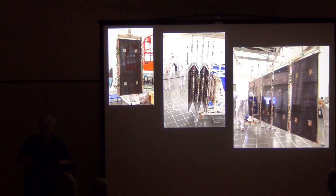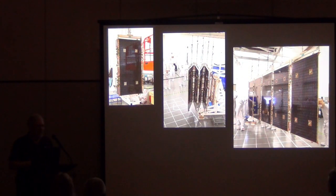Where does the power come from for this beautiful device? It comes from solar panels. And you can see here that the solar panels have to be pretty large because this spaceship is 94 million miles from the sun. So these solar panels unfold out in space. Again, everything has to be folded up to fit inside the nose cone of the rocket.